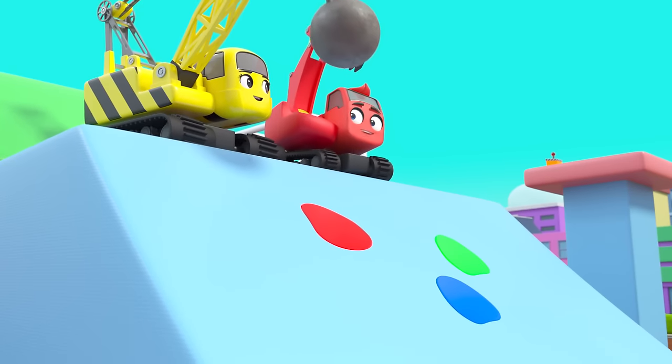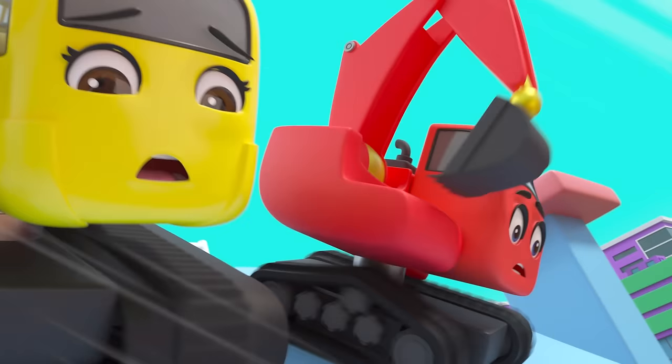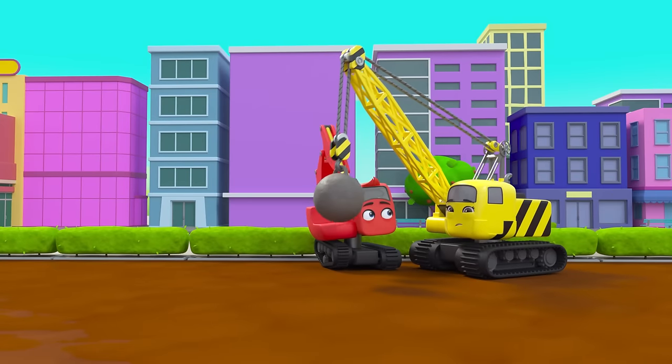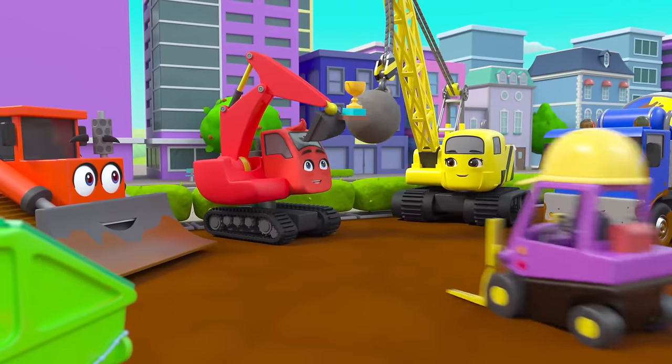Digley and Daisy are almost at the finish line. It's so close, they've just got to get down the ramp. Whoa! They cross the line together. Looks like they both came in first place. Well done, guys.